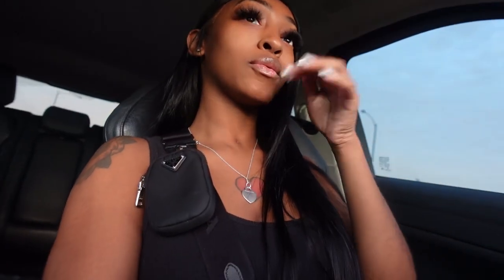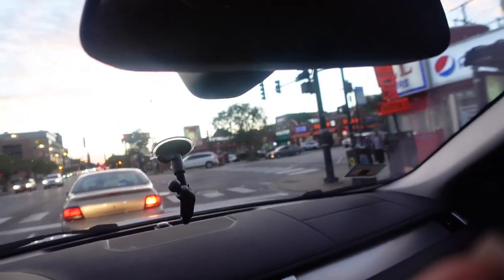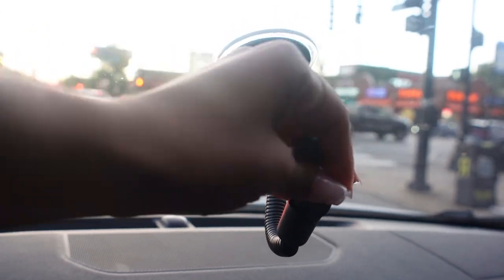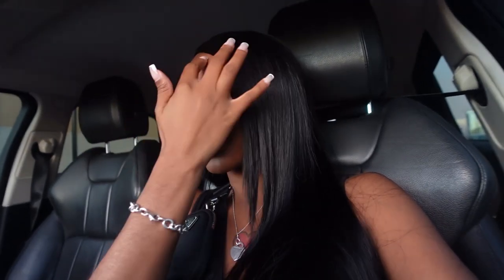Y'all, I am back and the eyelashes are done. Zoom in some more. Y'all see them? They look so cute. When I took my camera off the thing, this little piece came off of the car mount, and I can't get it back on. See, it came off this piece right here. I think I gotta unscrew it or something, but y'all gonna be propped back up, but who knows how long that's gonna take.